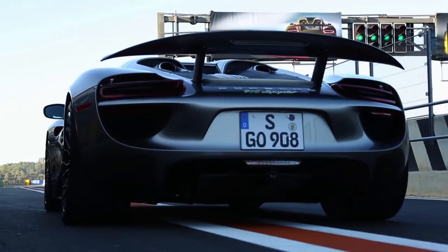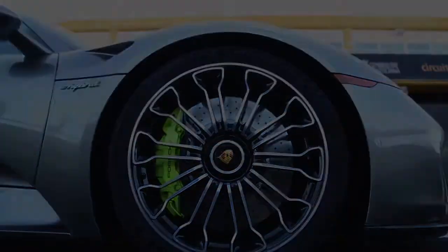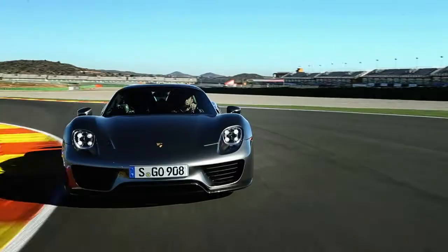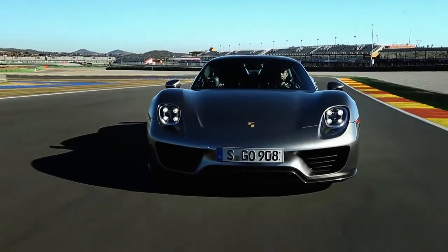The 918 though is meant to be a showcase of what this company can do, what kind of technology they can throw in and the results they can get out of it. Those results speak for themselves. The fuel economy this is capable of, its Nürburgring lap time, its acceleration. It's a pretty complete package and very cool in its own right.